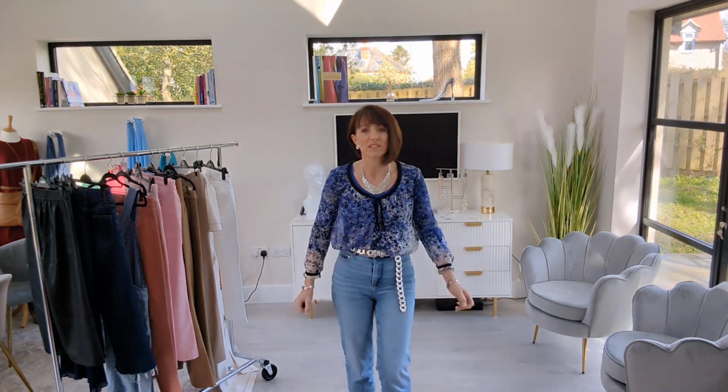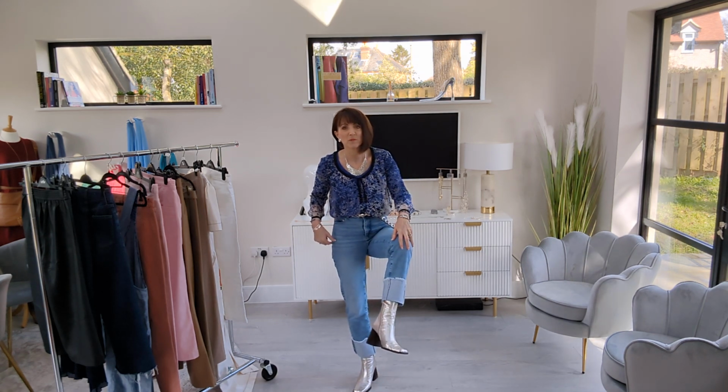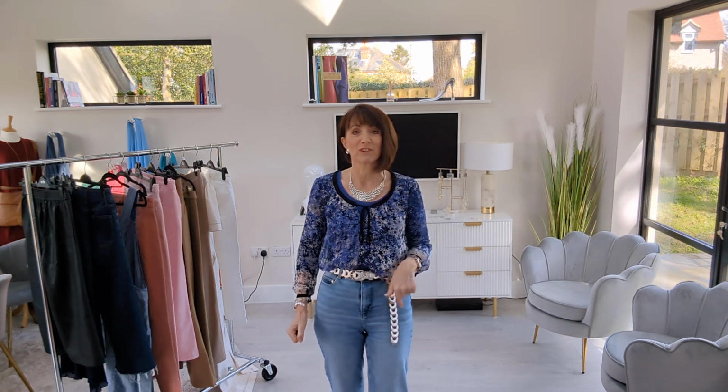So as you can see if I stand back, I've got on a pair of reasonably straight leg jeans, and they've got a bit of a detail at the bottom. And I've got my silver boots on because I like the whole silver trend, and I paired it with a silver belt, silver accessories, so you can see my necklace and the jewels here, and I've got a silver bag. So I know we're not talking metallics, but just quickly, if you wanted to add metallics to your wardrobe, that's how to do it, just in your accessories.